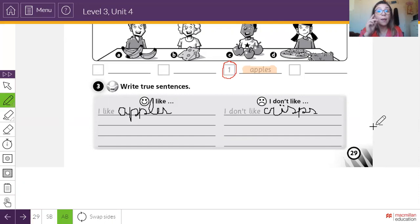Pay attention. Pongan atención. Cada vez que tú quieras escribir la oración positiva, vas a comenzar con I like, como sale aquí en los ejemplos. Fíjate bien. Como dice aquí, I like. Y para escribir las oraciones negativas, vas a empezar tus oraciones con I don't like. I don't like. Y colocas el nombre del alimento.